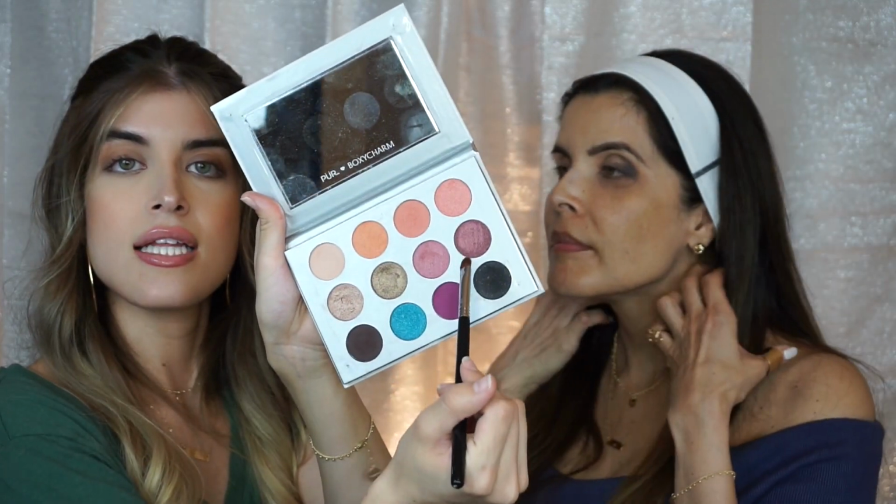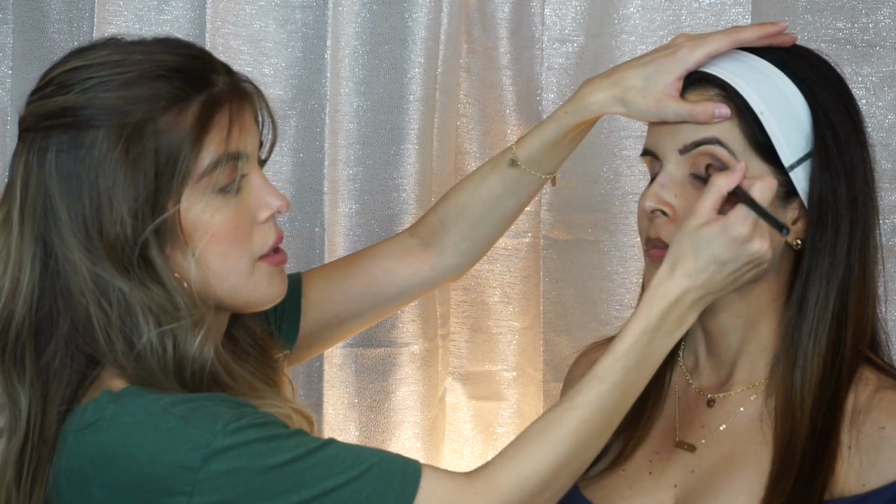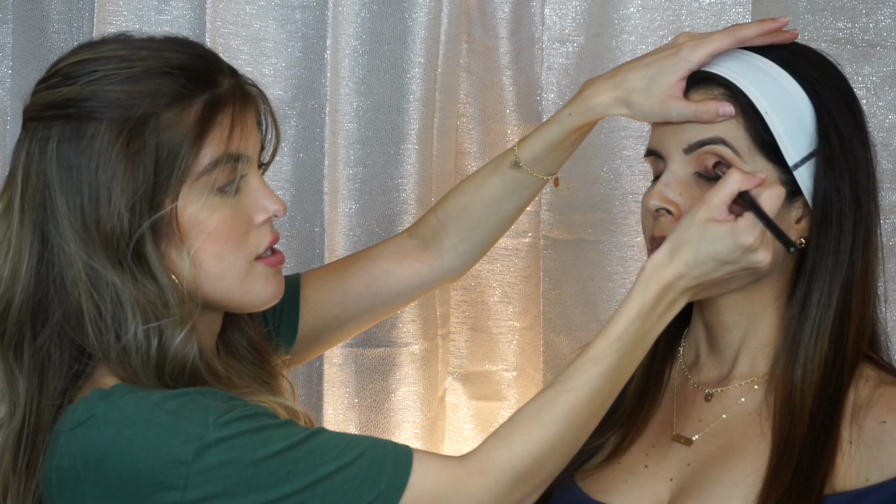So I'm gonna go ahead and take this purpley, shiny, still dark color, but it's not like a black, and it's in the shade ATL. And I'm gonna put this right on the rest of her lid.